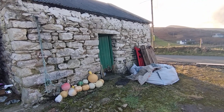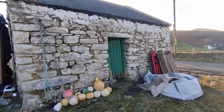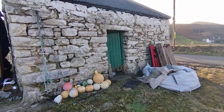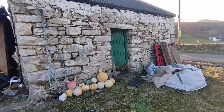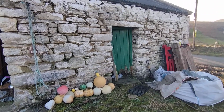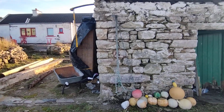This outer building, its history is quite interesting. I'm still trying to verify whether it was a shed, i.e. primarily for animals, or it was a shared space where humans and people lived alongside the animals. There's evidence of both inside this building, but this remains the priority over there, getting into the cottage.